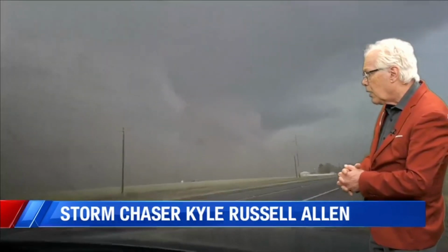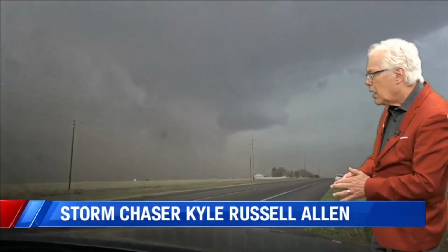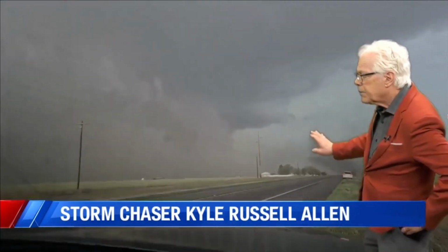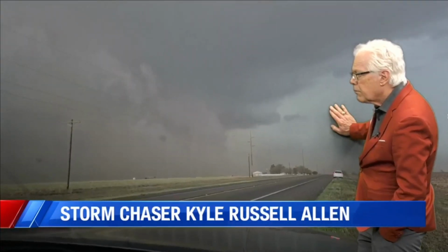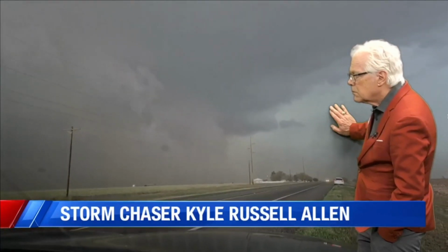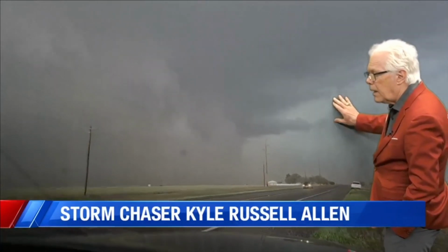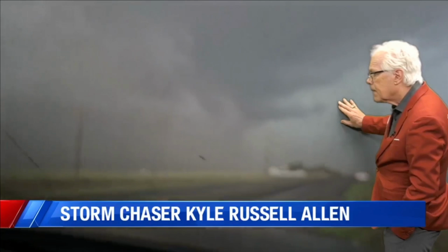So Kyle, what are you looking at now? I'm looking into the inflow region. I can't see too much. It's kicking up a lot of dust in the RFD area of the storm. Here in a minute, we're making a game plan, trying to assess the storm motion. It's picking up speed a little bit, so we're not able to sit in one spot as long as we were earlier. Where are you right now, specifically? I am just south of Littlefield on 385. Okay, so you're south on 385.